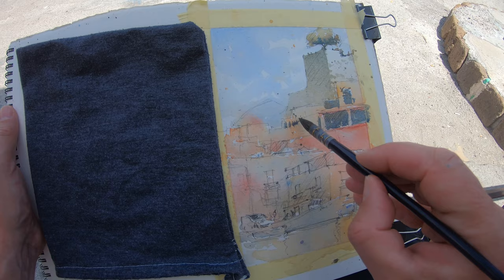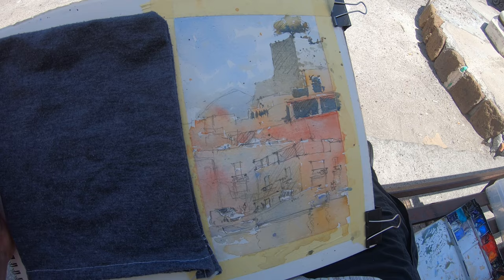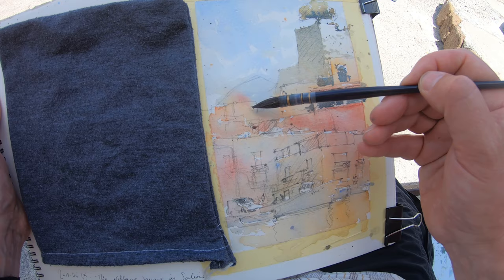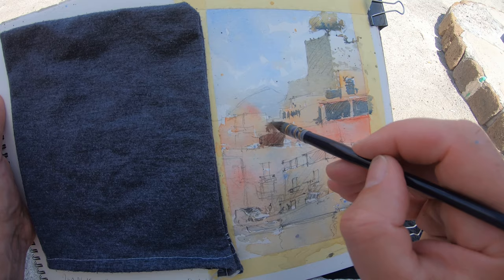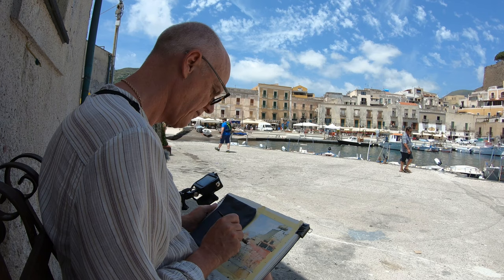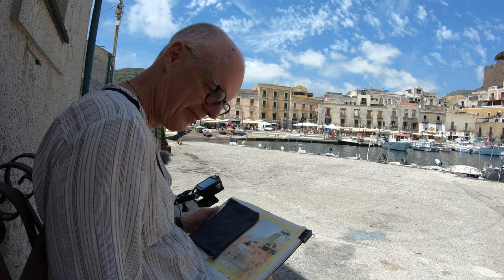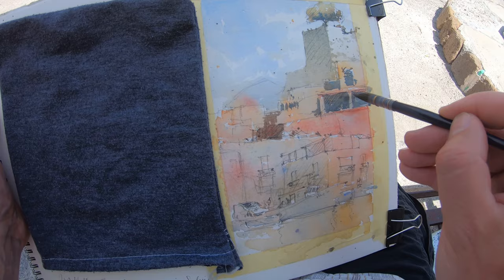what can't be done. I'll probably finish this whole thing with just one brush. Just add a bit more pigment here just to keep it interesting.